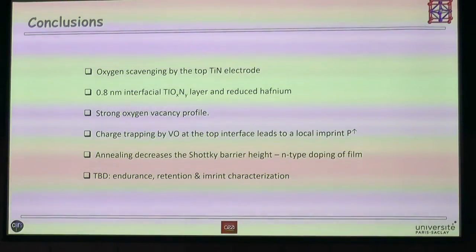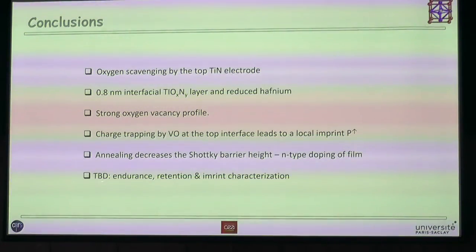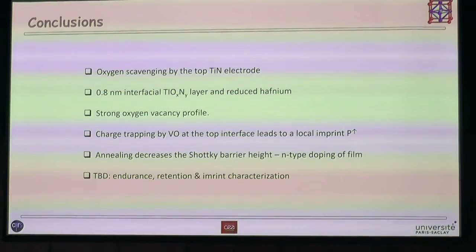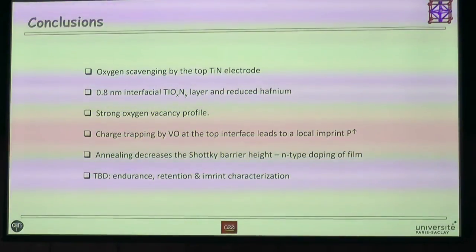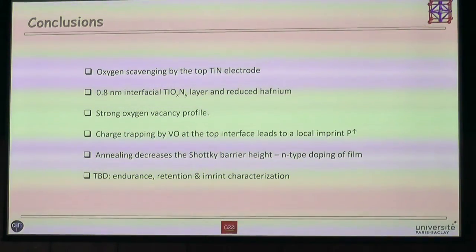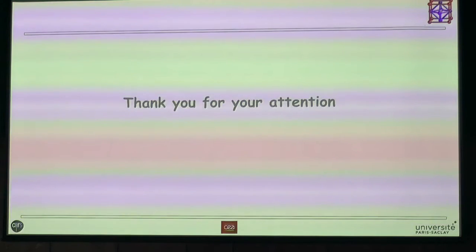And now some of the future work will be on looking at how this physical chemistry is going to evolve as a function of cycling, realistic cycling going up to 10^6, 10^7, 10^8 cycles. And thank you for your attention.